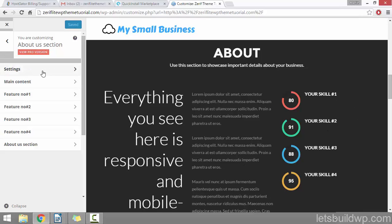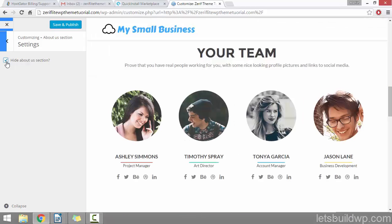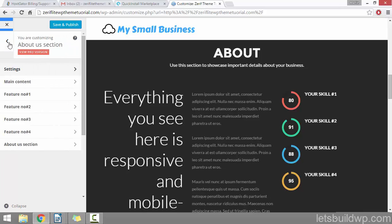So on the left hand side, if we click here where it says Settings, it literally just shows you this checkbox to hide the section. Now all of the different sections have this option where we can just check a box to hide it if we don't want it. But in this example, I do want the About Us section, so I'm going to leave the box unchecked. Then we can just hit the back pointing arrow at the top and click into the next section which says Main Content.